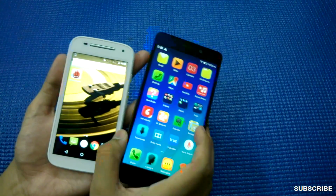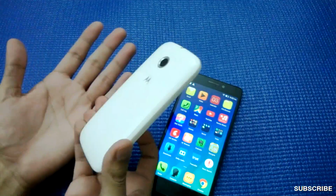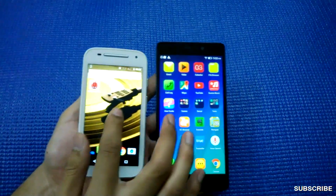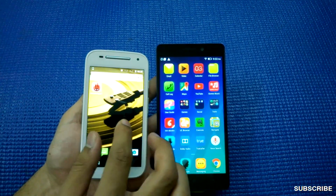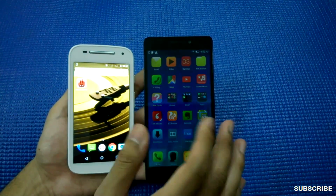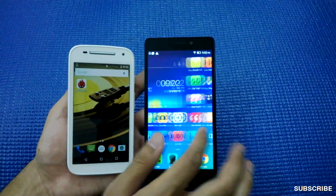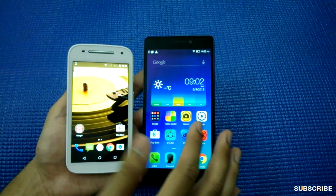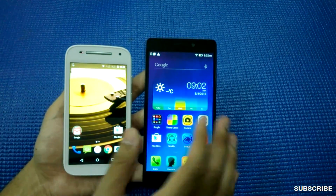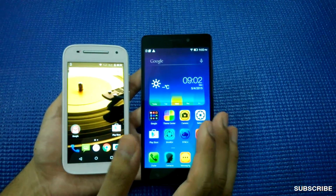Today I have the Moto E 2nd Gen pitched against the Lenovo A7000 handset. I'm having a 4.5-inch HD QHD display on the Moto E2 and a 5.5-inch big HD display on the Lenovo A7000. The touch on both the phones is good. The colors on both the phones are good, so the display is good enough on both the phones.